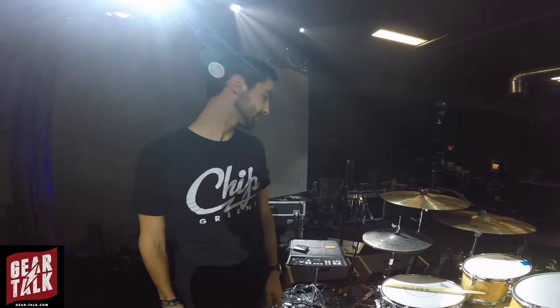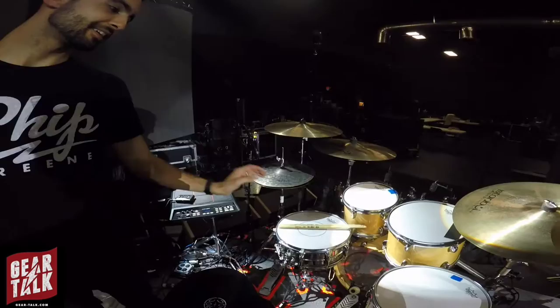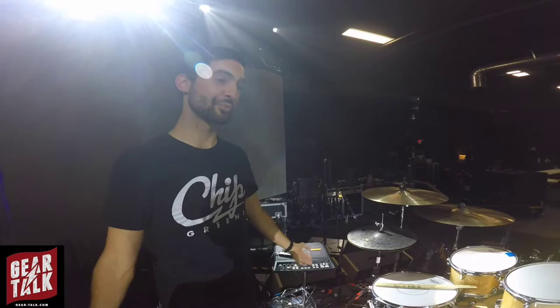And little extras, Remo heads I see? Yes. And Vic Firth sticks? Yes. I don't have a deal with anyone except Vic Firth. They're my favorite sticks, and I managed to get an endorsement deal with them. But all the other stuff, I have just because I love it. I love what I have, and I love these sounds, and so I'm gonna keep playing them whether or not I ever have a deal with these companies. Awesome! Thanks so much, Chris. Thank you.